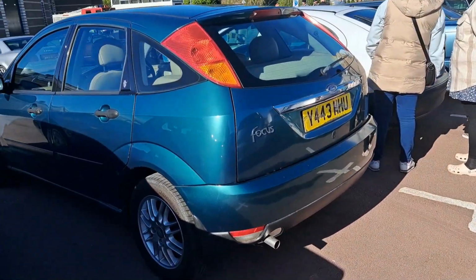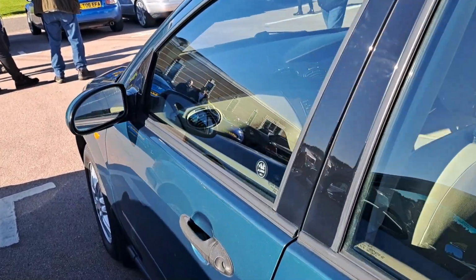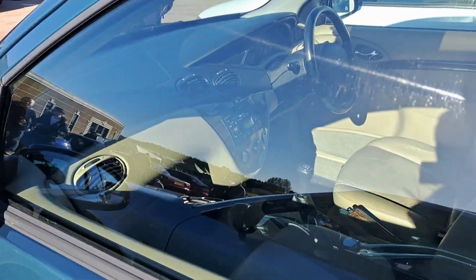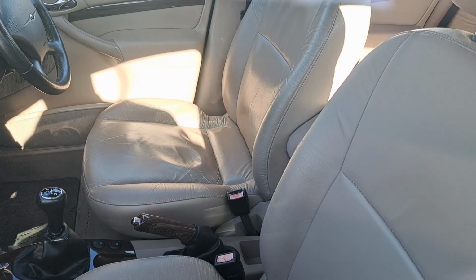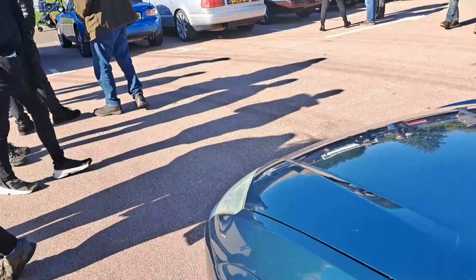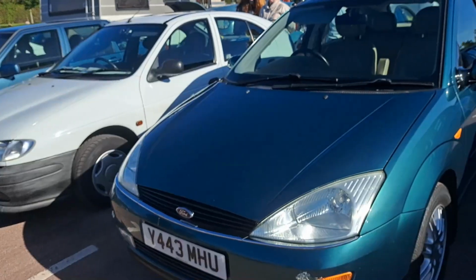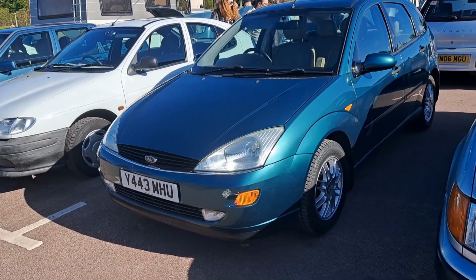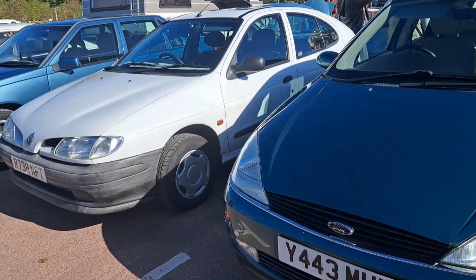2001 Ford Focus gear with a beige leather interior and wood. Oh, viewers, we found the best specification for Ford Focus hatchback ever. I mean, I prefer if it was a saloon, that would be even better, but that is very tasty, viewers. That's very, very tasty indeed.